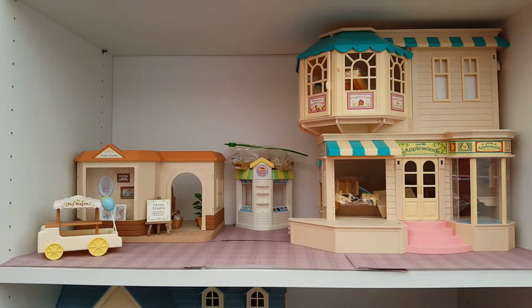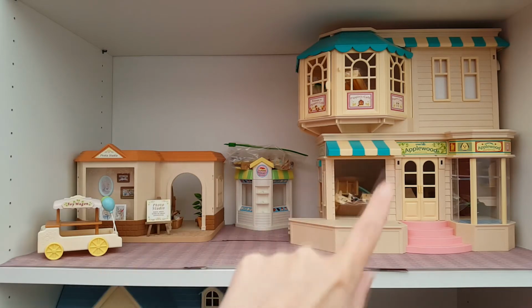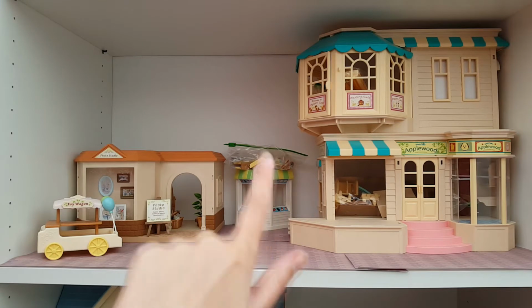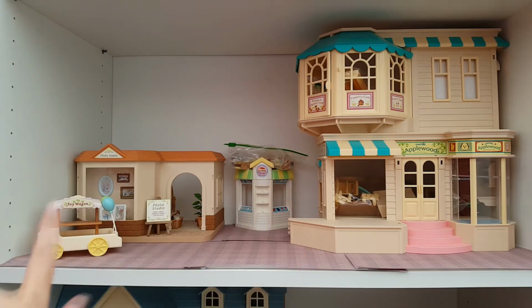We're doing another shelf setup today, and it's going to be this one here with the photo studio, the Applewood department store, and the street market set. That street market set consists of this little crepe stand and this toy wagon here in the front. This is the last of the shopping street area shelves, so I'm really excited to get this one done.